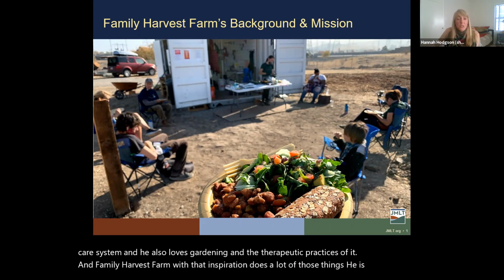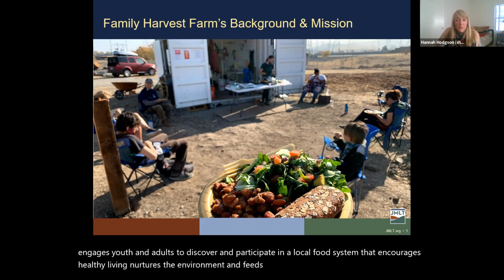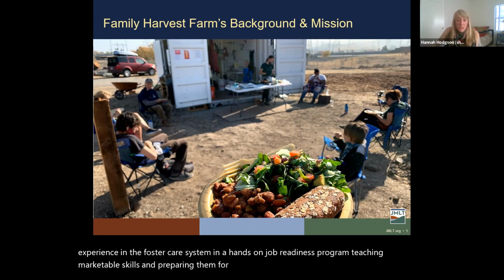It engages youth and adults to discover and participate in a local food system that encourages healthy living, nurtures the environment, and feeds the community. So how do we do that? Family Harvest Farm employs transition-aged youth, 18 to 24 years old, with experience in the foster care system in a hands-on job readiness program, teaching marketable skills and preparing them for life outside of the foster care system.